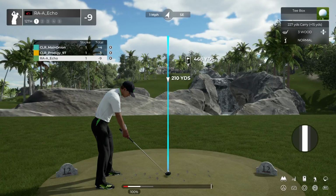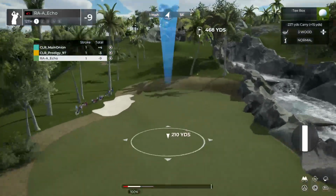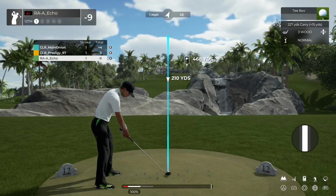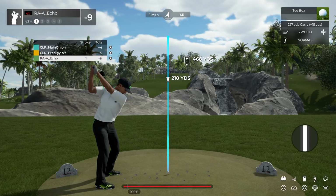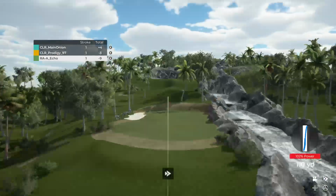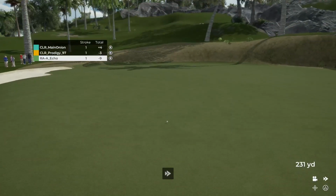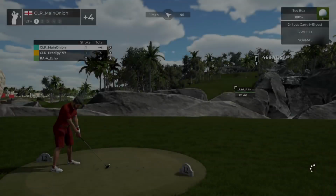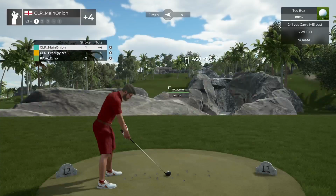9 under through 11. Short par 5 here. Unless his grandstands. If his grandstands, I'm poked. Looking pretty good off the tee. That'll do. I don't know where the hole is. I should have looked. He's ready to let her rip here. Let's see what he does. Miles away, yeah.